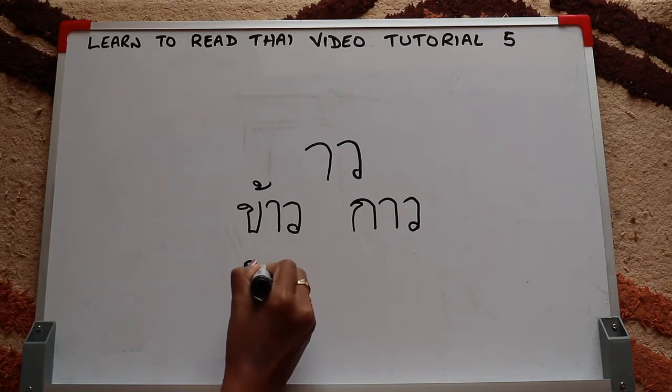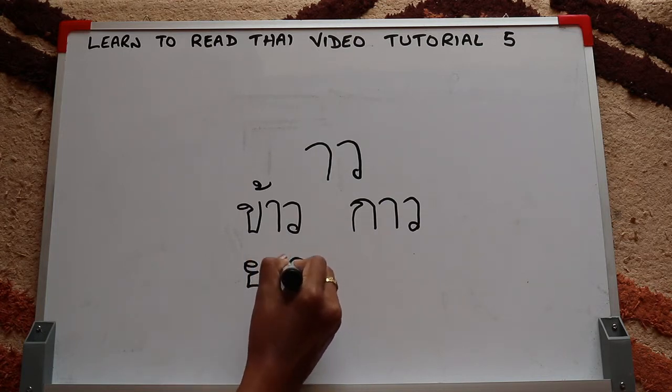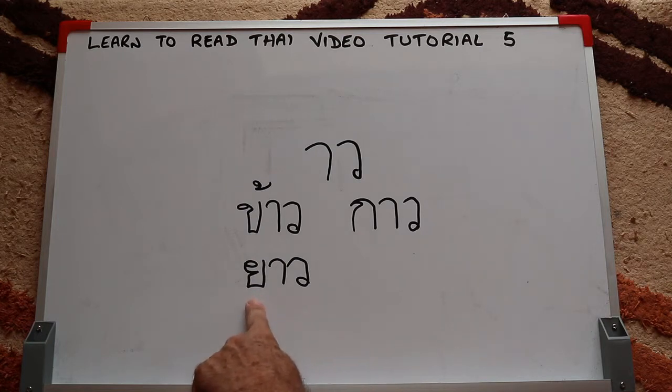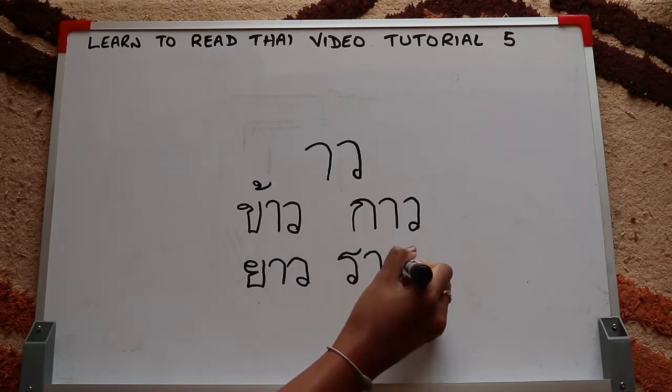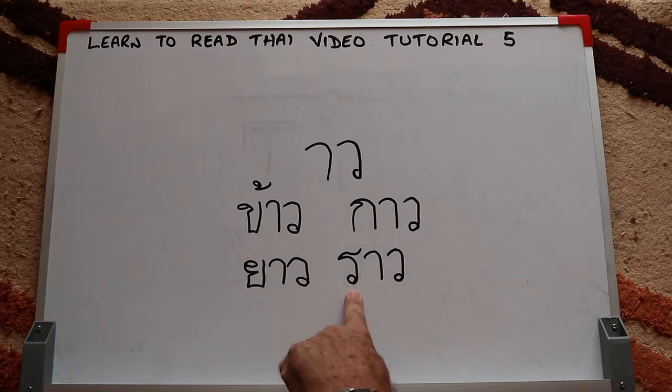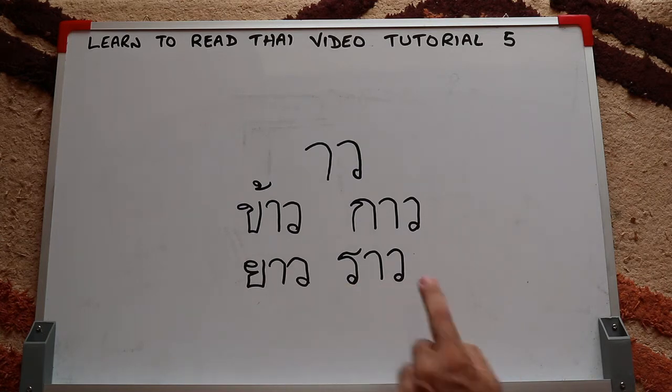And the next word. This is the Y consonant that we've done before and the longer ow sound. Yao, yao. And on to the next word. This is the rua R consonant and the longer ow sound. Rao, rao. And that means about, around, approximately.